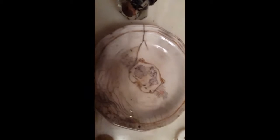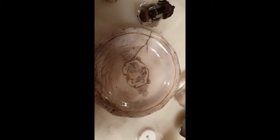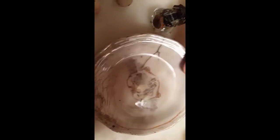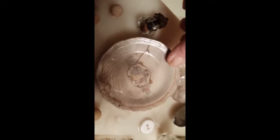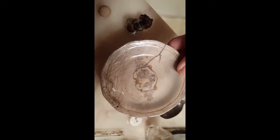Right, here's some of it washed off. You tell me, how old is that little saucer? And it's holding together. It's got gold in it. Look at that. Awesome. Old clay marbles.